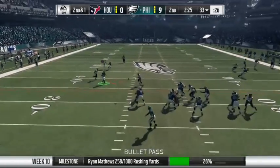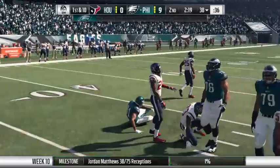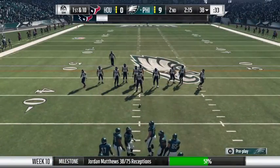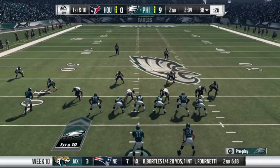And Matthews over the middle with a grab, and he'll be brought down shy of the 40 at the 38-yard line. The Philadelphia first down, Wentz finding Matthews. Well, clearly one of his advantages as a passer is his height, sit back in the pocket, fired over the middle. That makes things tougher defensively, doesn't it?